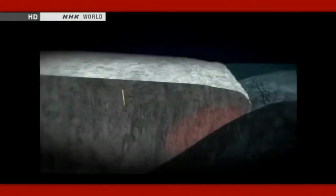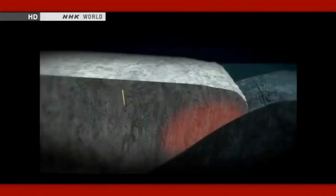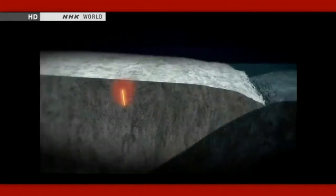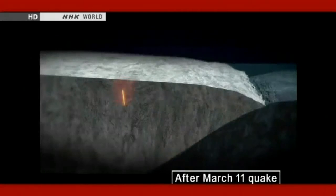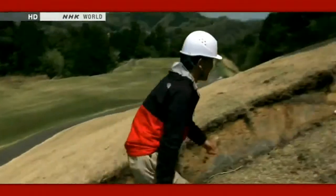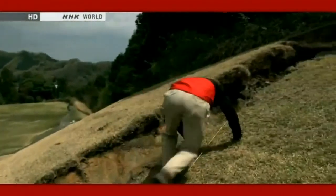Then, when a major earthquake struck in 2011, the built-up pressure was released. Toda thought that would lower the risk of the active fault causing another quake. But soon after, an earthquake hit Iwaki City.